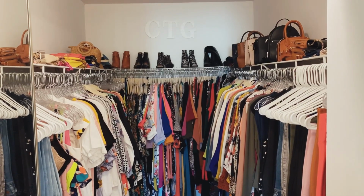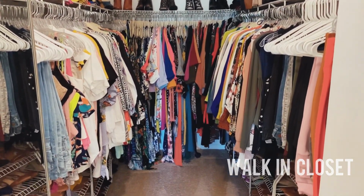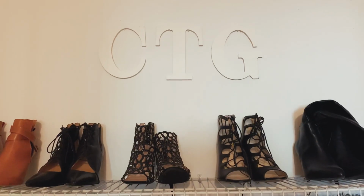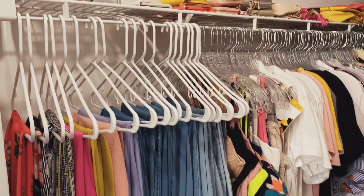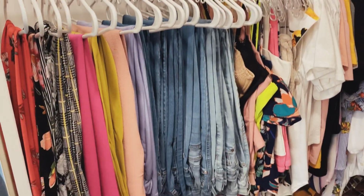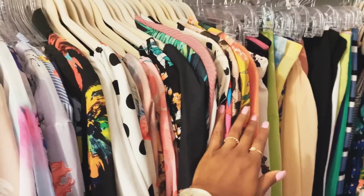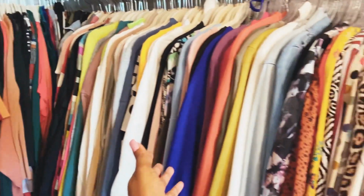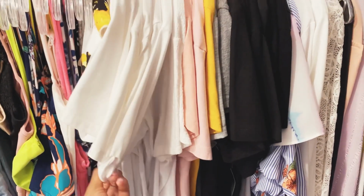This is the Candace the Grandest closet. Yes, my dream closet come true. Guys, I'm going to save the organizational tips for another video, but I will say on my left side I have all of my spring-summer fashions, right side I have all of my fall-winter fashions, and I organize everything according to sleeve height, color, and style.